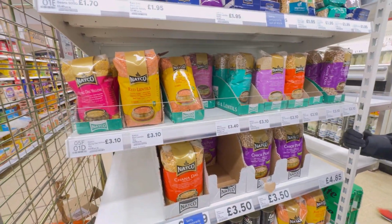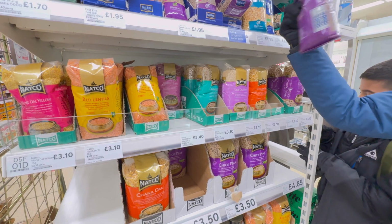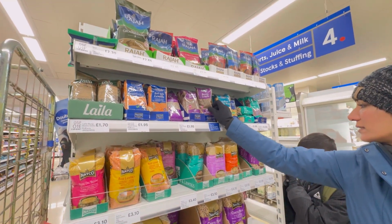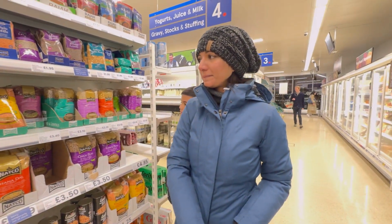Look at all this stuff, lentils and dal, like brown lentil, urad dal. How cute packaging is, how small size. Yeah, chili powder, chicken masala, chana masala. That's not usual for a New York 7-Eleven or something like that.